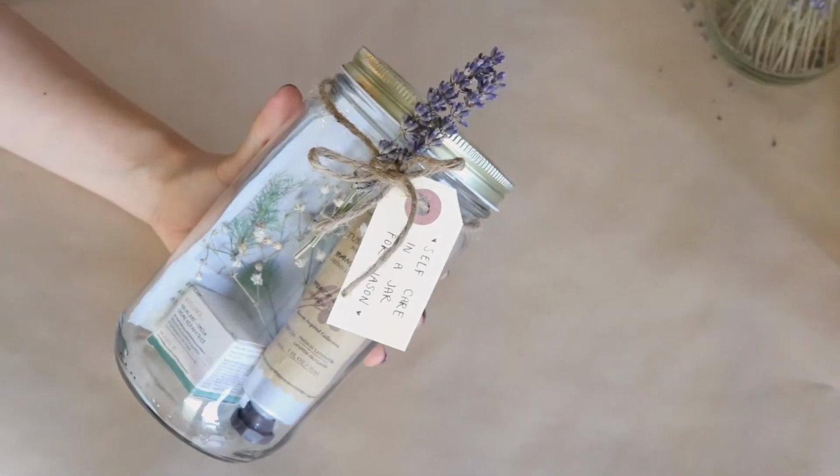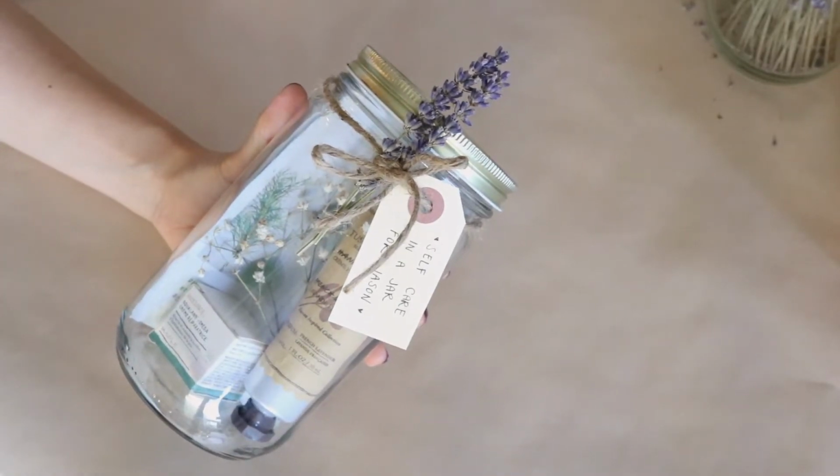I've had this dried baby's breath flower and the lavender for the longest time in our home. I think these work really well as dried flower decor pieces, but also as little elements for when you're gift wrapping. I think both of these look so cute, and it just shows that you don't have to fully cover up a gift for it to look pretty.